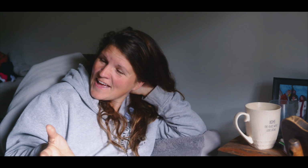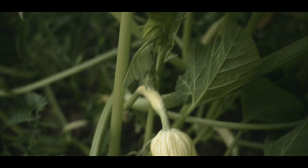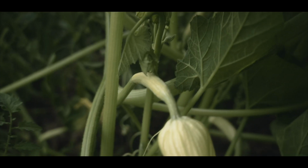You know, our corn is getting so big, and our squash. Oh my gosh, I figured out what those squash are. I was questioning, and it wasn't even very long ago. I thought that these were going to be spaghetti squash.